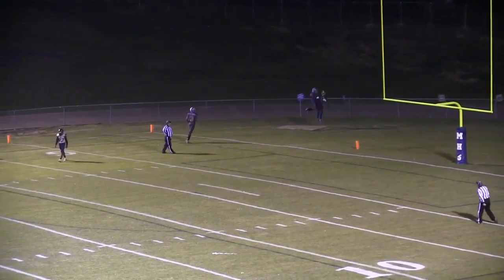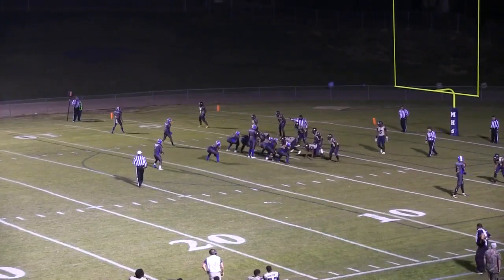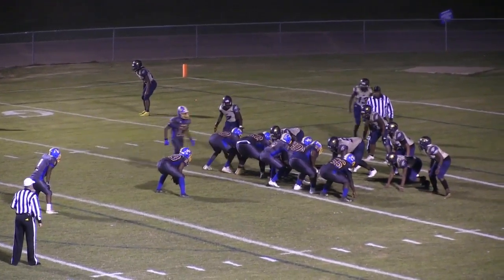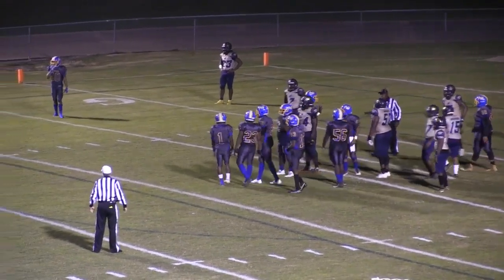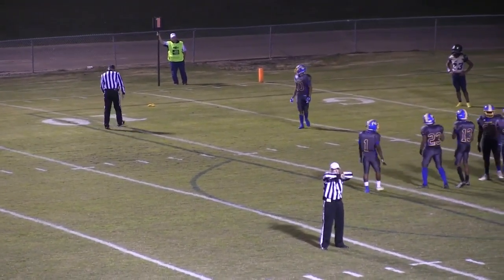Tigers return the kick for a touchdown. Hey, he's going out the backside. Flag on the play. He still should be. I just don't know. Going to be against the Tiger.